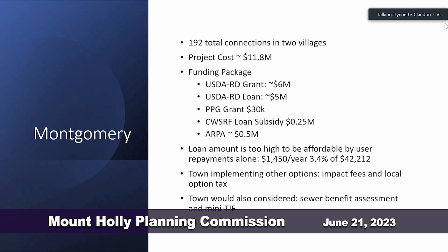Montgomery also did a lot of legwork to look at other income options for helping to fund the project, including impact fees. So it's the fee that a user would pay when connecting to the system. And then a local option tax, which did pass. So both of those passed. And then they considered putting some on the grand list as a sewer benefit assessment, and that did not pass. Additionally, Montgomery was very interested in a proposal that the Agency of Commerce and Community Development was pitching to the legislature for tax increment financing on a small scale called the mini TIF, and that also did not pass the legislature.